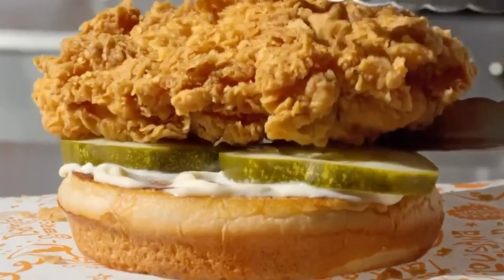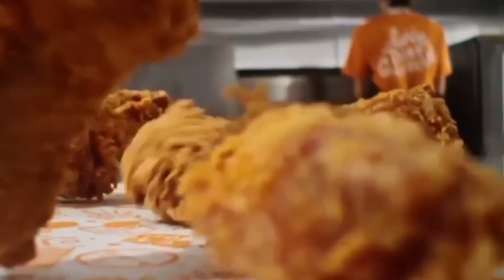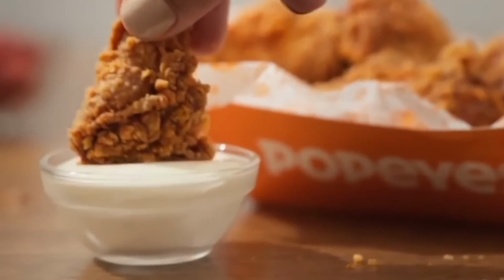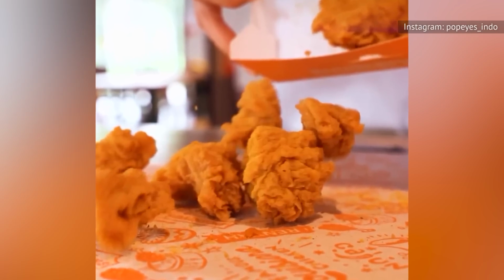Oh, Popeyes, how we love you. Let us count the ways. Popeyes is a massive favorite for a good reason, but that only holds as long as you don't take a look at its nutritional information. The numbers are enough to make your arteries clog just by reading them. And even though we know that fried chicken isn't a health food, it's still shocking.